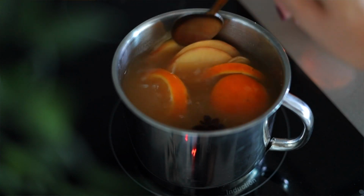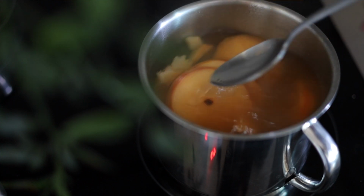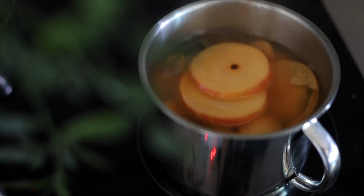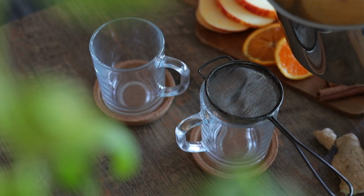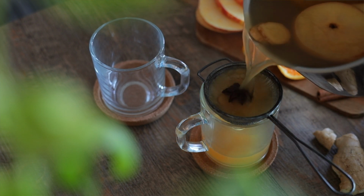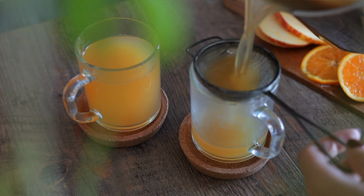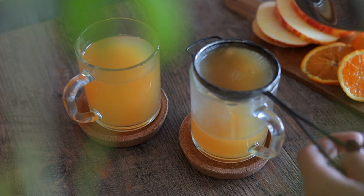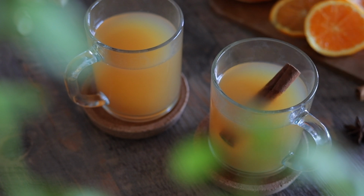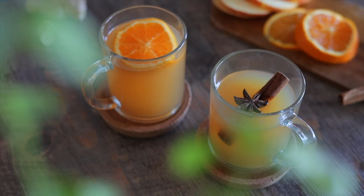Then remove from heat, lightly crush the apple and orange with a spoon and pour into 4 mugs, straining with a fine mesh strainer. I didn't, but if you want to sweeten it a little bit, sweeten it with some sweetener or some brown sugar or honey to taste. Decorate with anise stars, orange slices, cinnamon sticks, or pomegranate seeds, and enjoy while still warm.